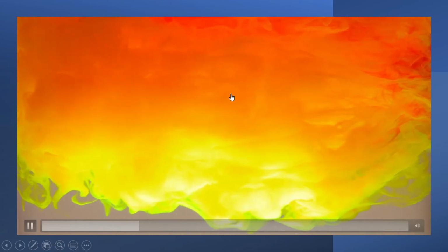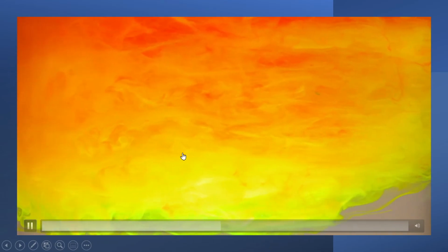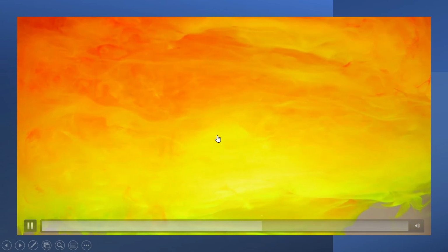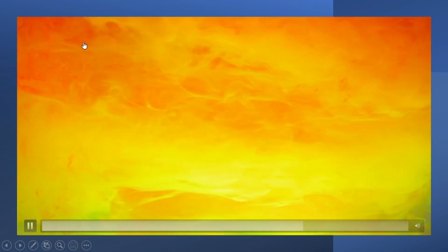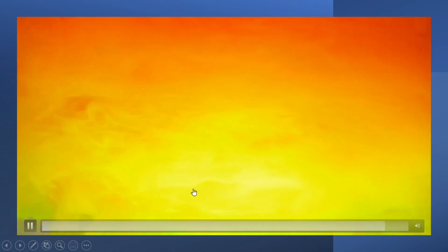Here, it looks like dye, orange dye, is in water, and it's being mixed in circles. You can see it's a bright orange at the top, and then as it dilutes, it becomes a bright yellow towards the bottom.